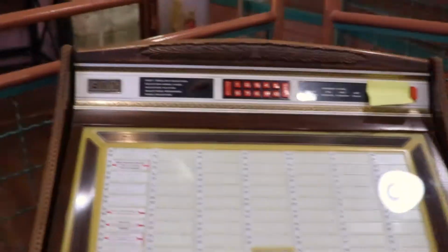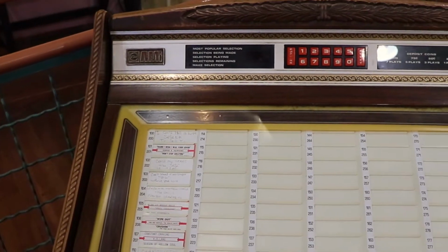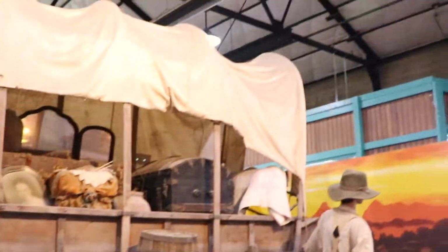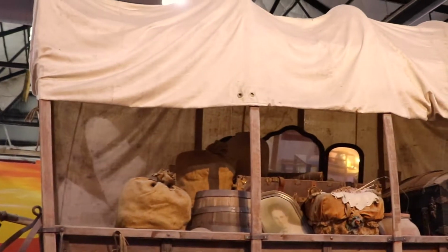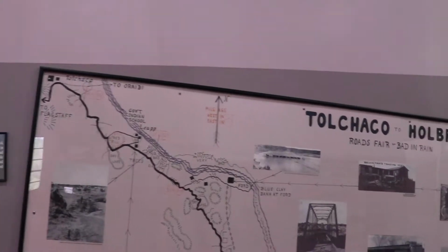They're in an old jukebox, old AMI, which was actually bowling alley equipment also at one time. Old wagon with Mom and Pa and probably a kid messing around somewhere. Grandma up there in the picture. We got maps on the wall.